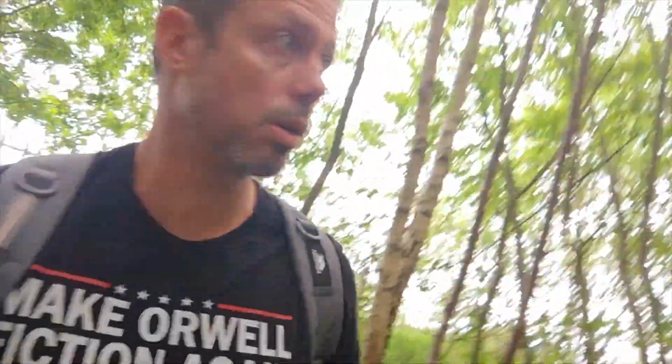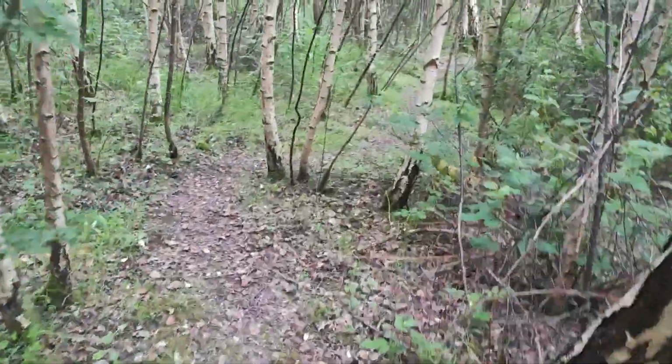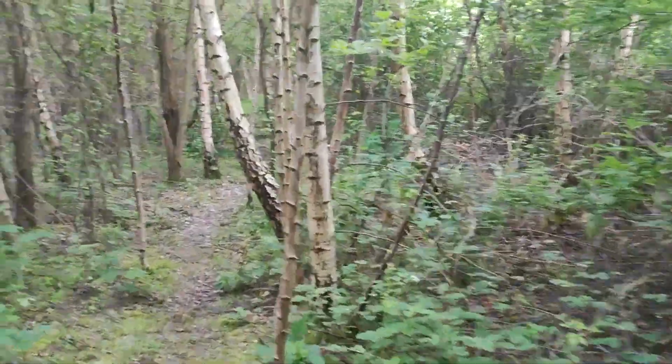Right, I'll keep stomping. Some pretty heavy overgrowth now, as you can see. I'll keep walking, see what I can find. It's quite well walked. I'm guessing dog walkers and stuff. Or serial killers. Guess we'll find out, won't we?